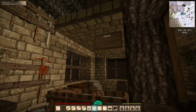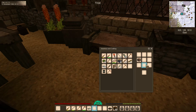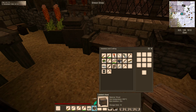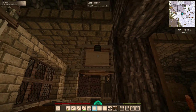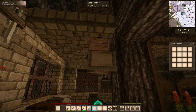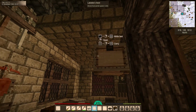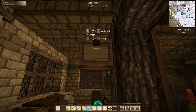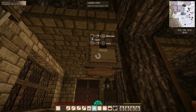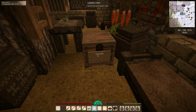Well, what we can do is break the sign, break the chest, and we can combine them in our inventory to make a labeled chest. This doesn't change the chest's internals, it just affixes a sign to the front. The chest now has a sign, and if we click on the sign or the area around it, we can open the chest, whereas previously the sign would have blocked our ability to open the chest. But now we can write seeds on it, and as long as we don't break the chest, we can pick it up with carry capacity and place it, and it will retain its label.